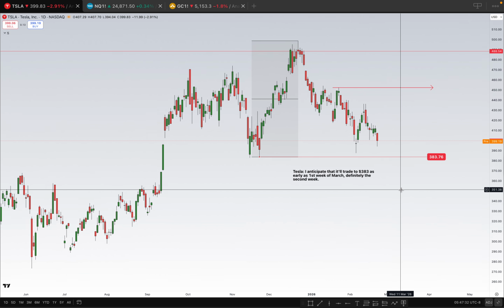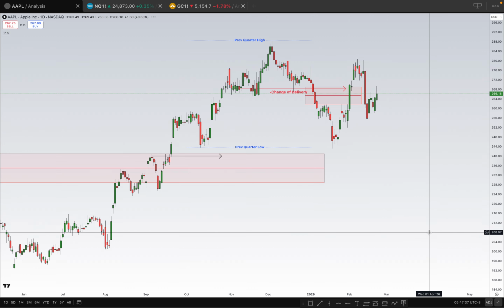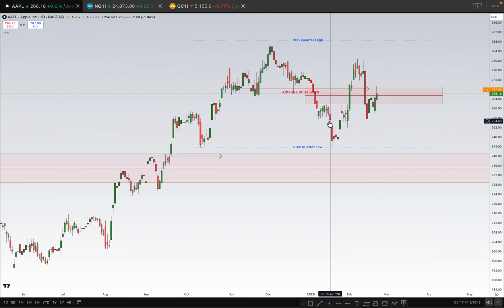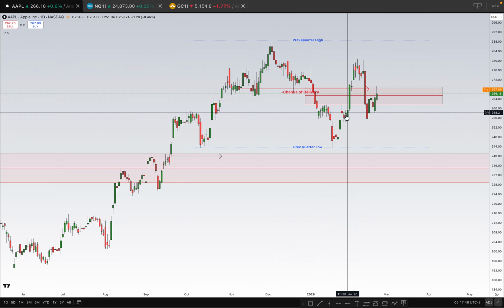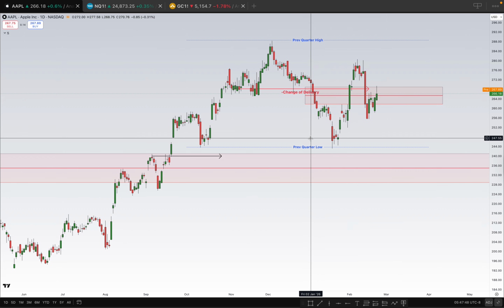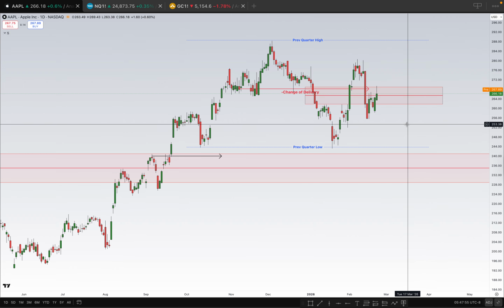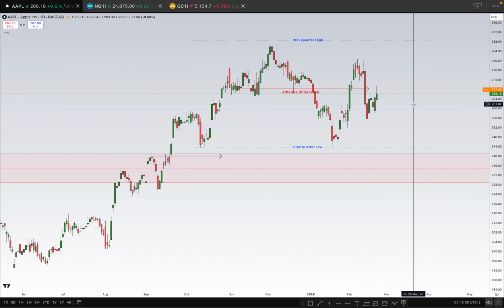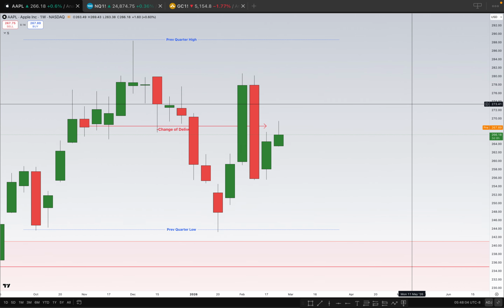Tesla's making his move down into 383. We got Apple going back. I anticipated Apple trading lower. Apple's in an interesting spot right now. I think this level is no longer valid. Yeah, Apple's in an interesting spot right now.